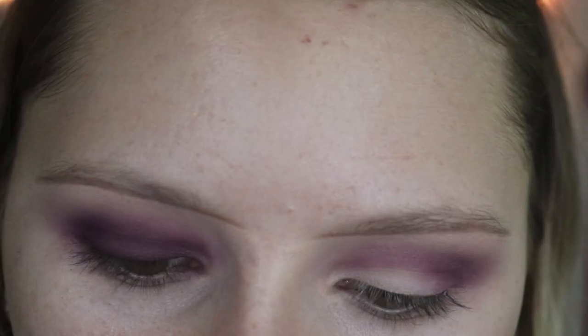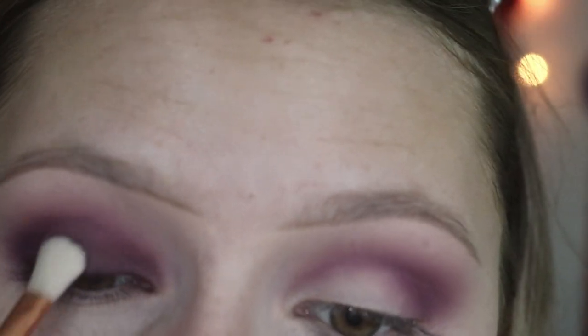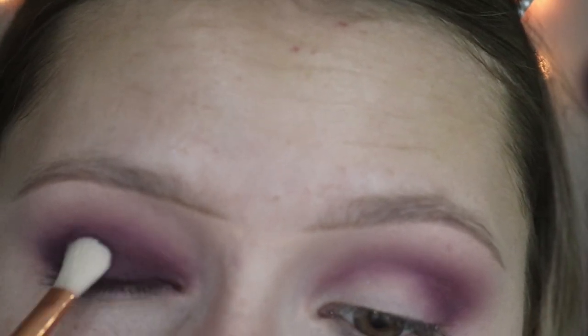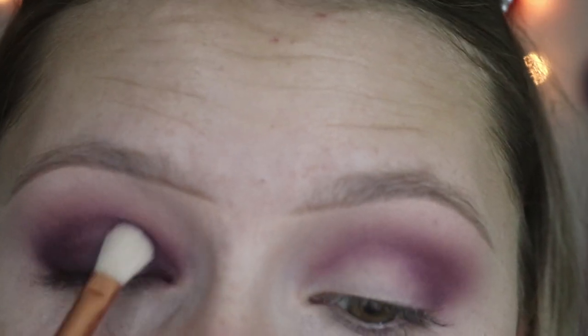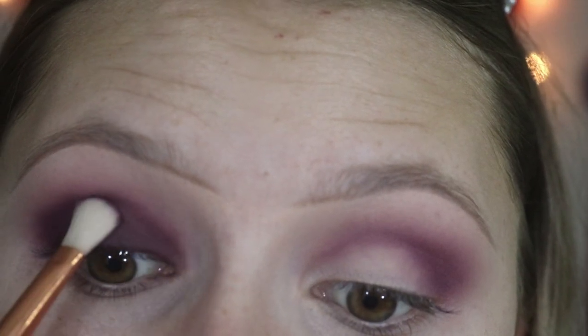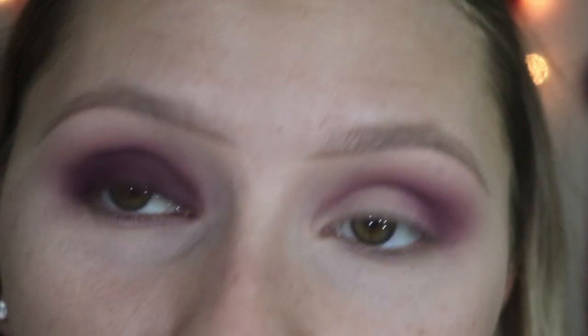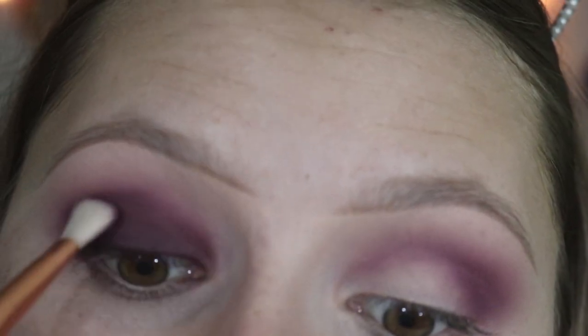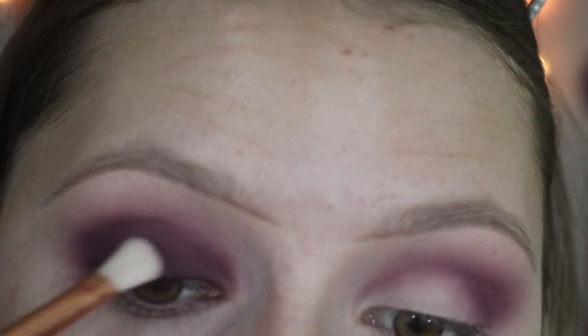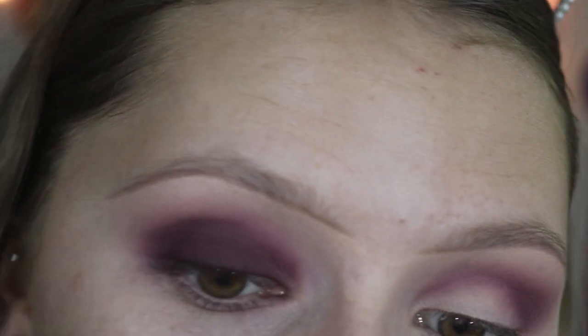So it's like every time I try to blend, it's removing that product. Let me try a different brush. I'm gonna use a Zoeva 227 and just take that same color and pack it on. This is not going well. Do you see this line in the crease right here? It's a really pretty color though. I'm wondering if I just use a base, that'll help. I'll try that on the other end maybe.